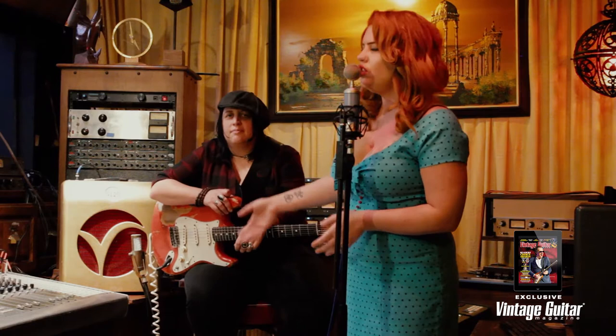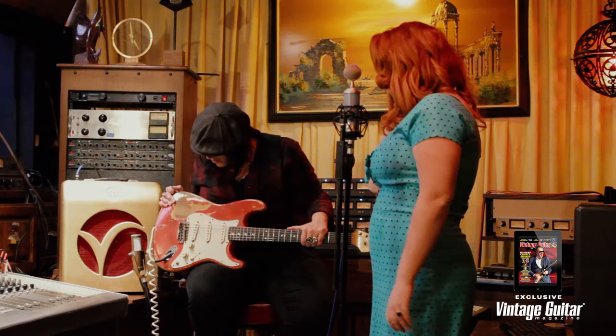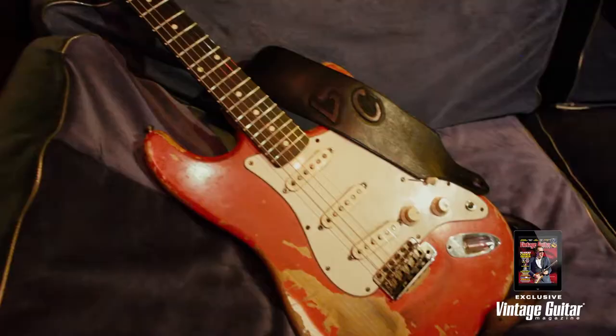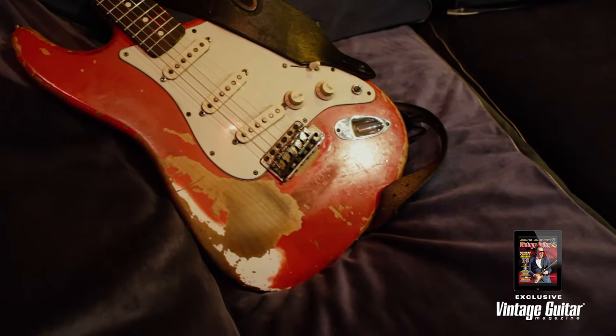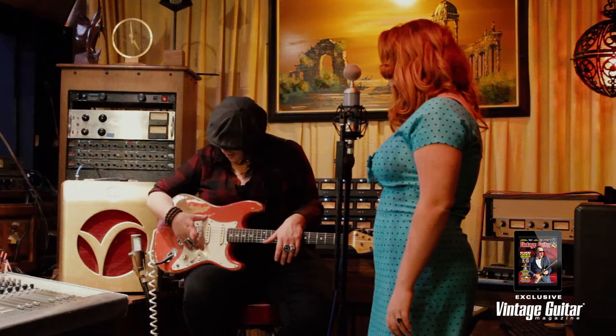So this here is my number one favorite guitar. It's been with me for almost 20 years now. It's a Fender 1960 Relic Stratocaster, one of the original ones they made. It definitely didn't look exactly like this when I got it. As far as I know, everything's original. I have no idea what the pickups are in it.